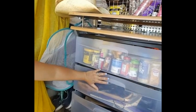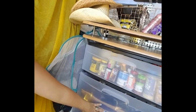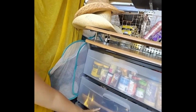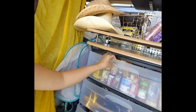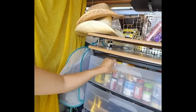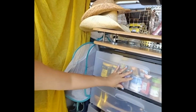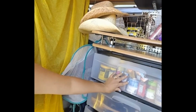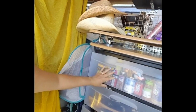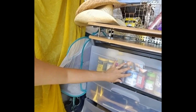We got this at Walmart. I think it was like $12 or $15, somewhere in that range. And it's just one of those plastic 3-tier storage bin type things with the pull-out drawers. And in the top drawer we have all of our spices and coffee and protein shake stuff, you know, the dry goods basically.